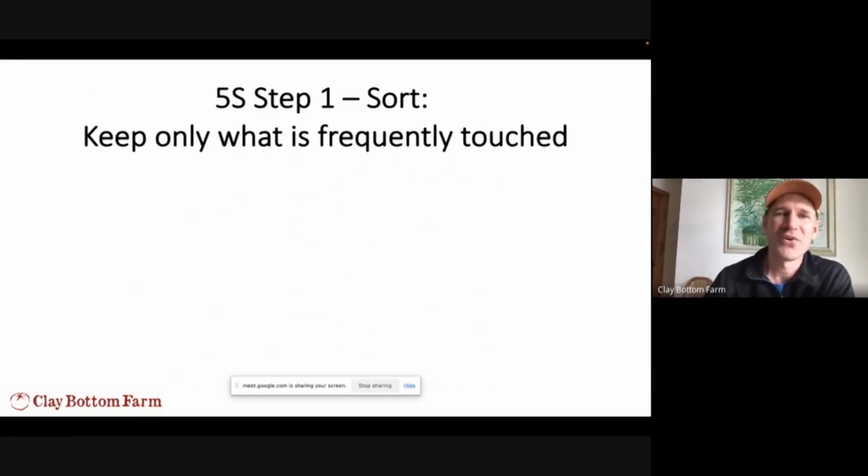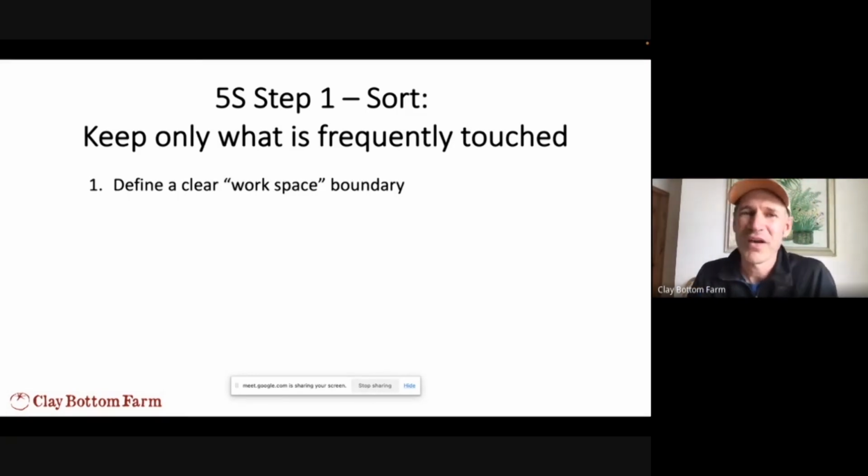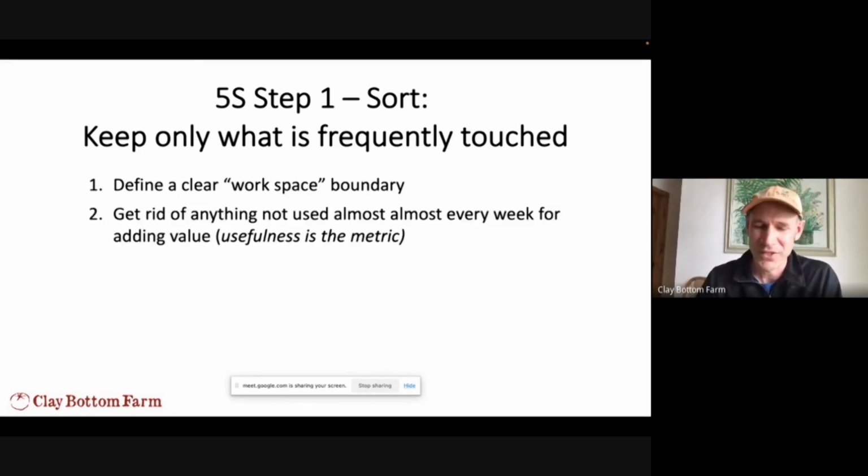And so it was time to, step 1 of this 5S system is sort. And you can do this in an office. You don't have to be a farmer to apply these. But we needed to define a clear workspace boundary. We didn't know where the farm began and where the household ended. We needed to get rid of anything not used almost every week for adding value. So usefulness is the metric.